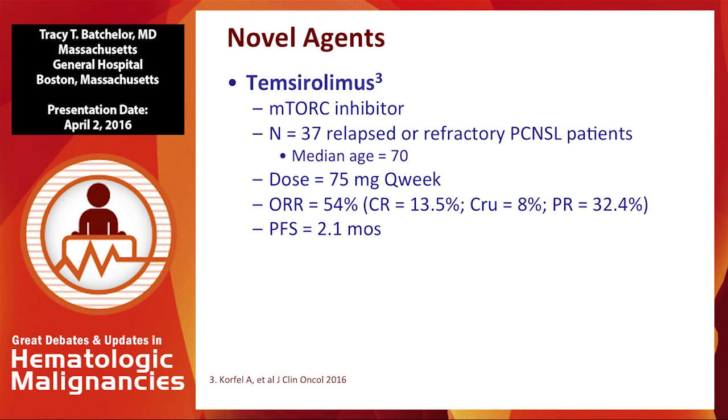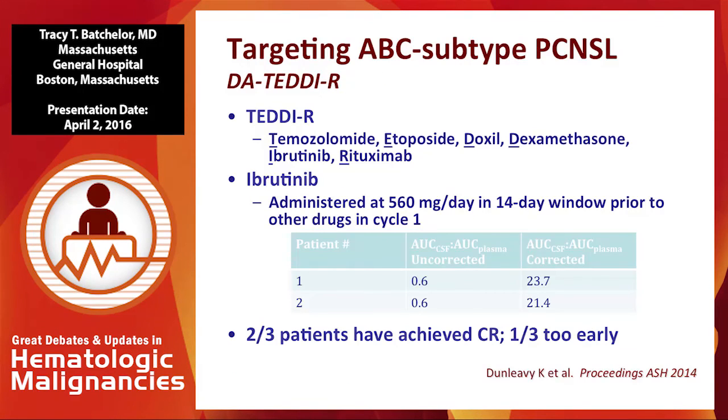Temsirolimus, the mTOR inhibitor, about 37 relapsed refractory patients. Again, overall response rate not bad, but progression-free survival quite short. So clearly this would have to be combined. And this is an interesting regimen really developed by Wyndham Wilson and Kieran Dunleavy at NCI, and they're really targeting the ABC subtype of CNS diffuse large B-cell lymphoma, which again, almost all of them are ABC subtype. And the regimen is really built to target ABC, but also to choose drugs that can get into the nervous system. And you'll notice here that ibrutinib is part of the regimen.